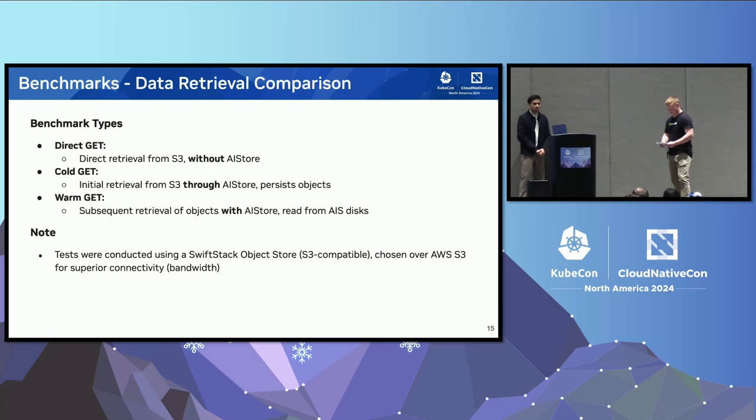We ran three different types of benchmarks to test this cluster. First of all, we have a direct get. That's just going straight to the S3 backend, no AIStore involvement at all. Then we have our cold get. This is the initial retrieval of an object through AIStore, where AIStore will go out to that backend, get that data, write it to disk, and return it to the user. Then finally, we have warm get. For warm get, those objects already exist on the cluster. AIStore goes in, gets those objects, and can quickly retrieve them.